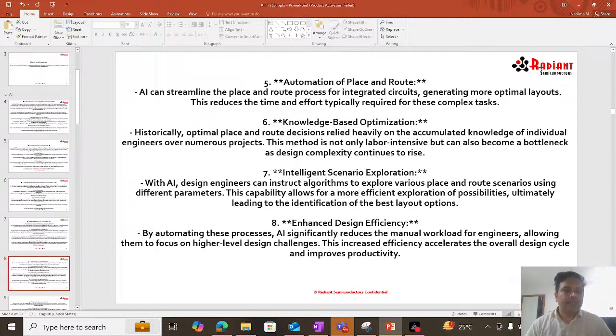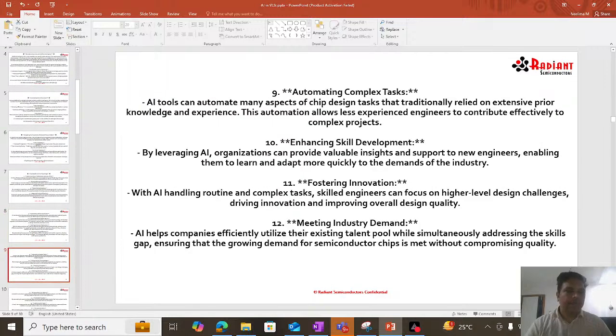Enhanced design efficiency. By automating these processes, AI significantly reduces the manual workload for engineers, allowing them to focus on higher level design challenges. This increased efficiency accelerates the overall design cycle and improves productivity. Now let's look at a couple more examples of where we can use artificial intelligence in chip design.